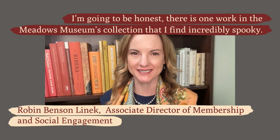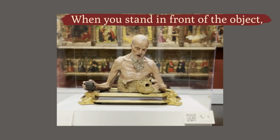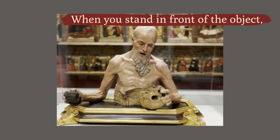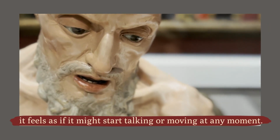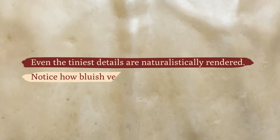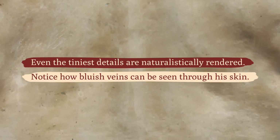I'm going to be honest. There is one work in the Meadows Museum's collection that I find incredibly spooky. When you stand in front of the object, it feels as if it might start talking or moving at any moment. Even the tiniest details are naturalistically rendered. Notice how bluish veins can be seen through his skin.